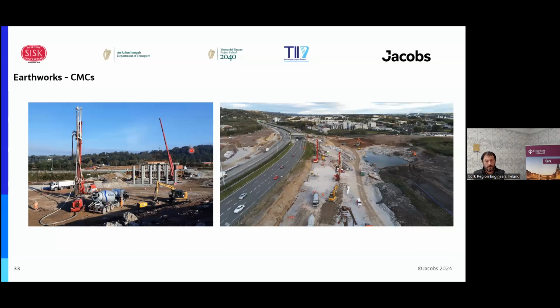We were lucky enough that we were able to remove any peat or any organic material at the top. That's what you see in the picture on the right-hand side there. Any of the organic material was moved to the side. A working platform was installed, which was basically a layer of geotextile and 600 mil of 6F2, and that was capable of supporting the rig, which was about 50-odd ton.